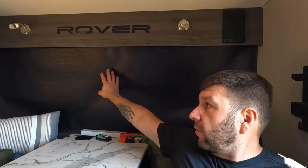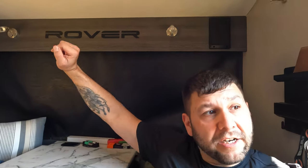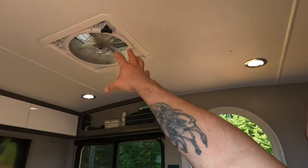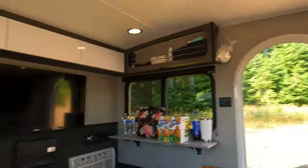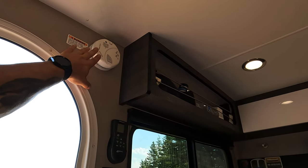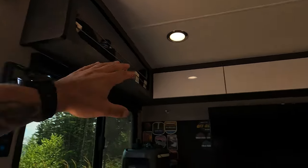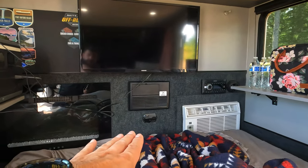And now here we have one of the most popular features about the brand, the very large front window. It has a full blackout shade for privacy and to help keep some sunlight out. Up top, we have the very nice MaxxAir fan with the rainproof cover. Definitely handy for getting that fresh air in and keeping down on the condensation. The remote on the wall here can be used to control it. And of course, we have your standard safety features, a combo CO smoke detector up high, and a propane detector located underneath the fuse panel.